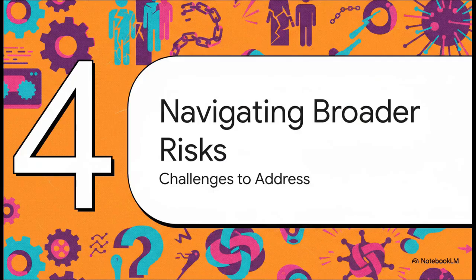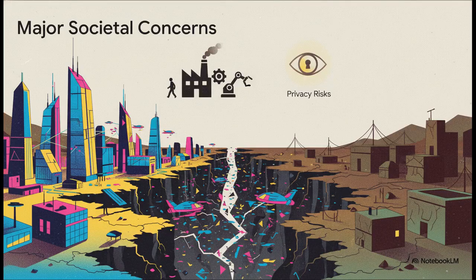But, it's not all sunshine and roses. A technological shift this big comes with some serious challenges. There are some huge societal risks that we absolutely have to talk about. And this is a big one. The source material warns about something called the AI divide. It's basically a new version of the haves and the have-nots, where access to powerful AI tools creates this massive gap between people, companies, and even entire countries. That, plus things like job losses and privacy risks, these are major hurdles we have to figure out.